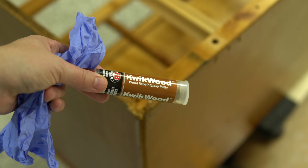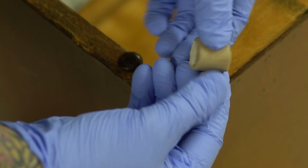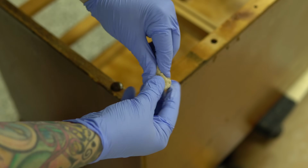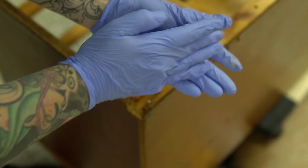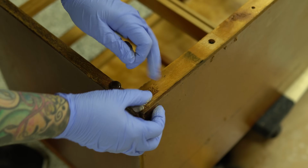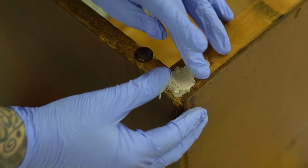I'm using this epoxy wood to fill this gap. It's a 2-part mixture. You have to mix it together with your fingers, and this dries almost harder than wood in most cases. So I'm going to slowly build it up, give it the rough shape I'm looking for, and then I can refine it with sanding later on.